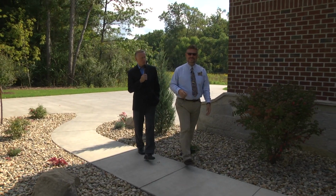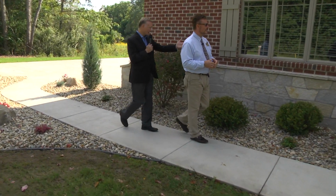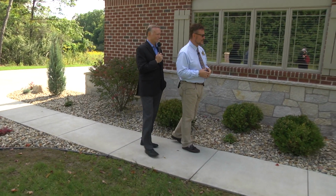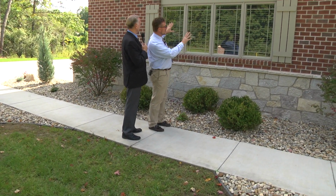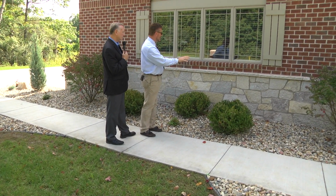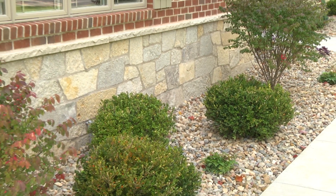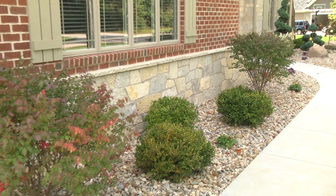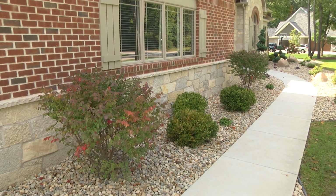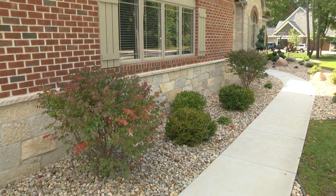Now we're coming up on some windows over here, which I think are out to the side of the garage, right? And absolutely, yes. You're very, very careful about what you do around that, aren't you? Oh my goodness, look at all the detail that they've got around the windows. We certainly don't want to take away from that. So we've got some low globe-shaped boxwoods here. We use the evergreens as more of a bones of the landscape because they do keep their green color 12 months out of the year. And the homeowner will always be able to keep them below the window there.